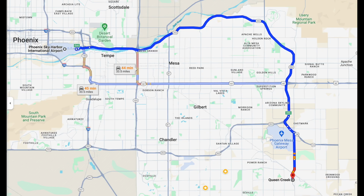So Queen Creek is about 32 miles southeast of the Phoenix Sky Harbor Airport in the Southeast Valley, and our first stop today brings us to historic downtown Queen Creek on Ellsworth Road. Now, here we are standing in front of the Queen Creek Town Hall, which is actually a converted church that was first built in 1952.